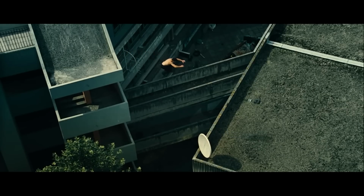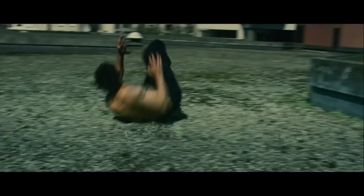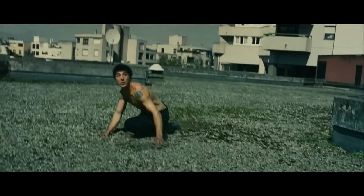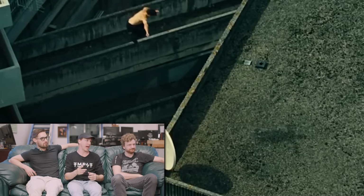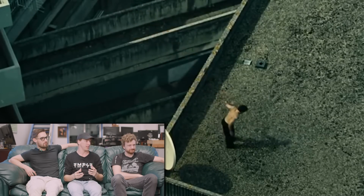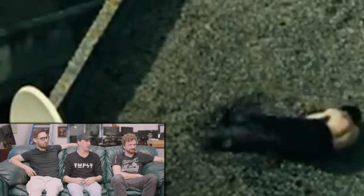Oh my God. Does it help that he's landing in thicker gravel there? Oh yeah. That material giving way, breaking apart, that's why the gap is kind of doable, because it does absorb a lot of your impact. Look how much of the rocks shoot out when his legs and feet hit. I wouldn't be surprised if they added a little bit more up there when they did it.